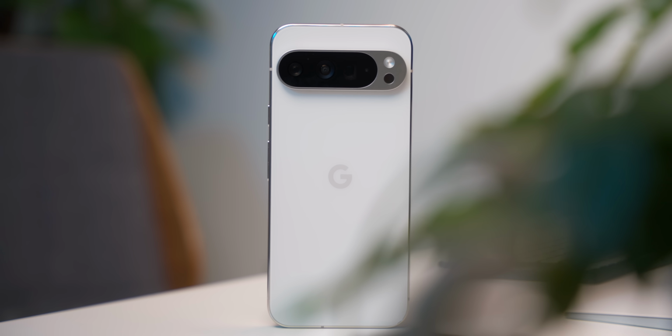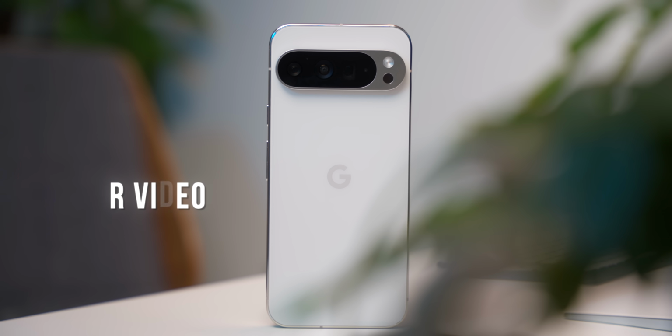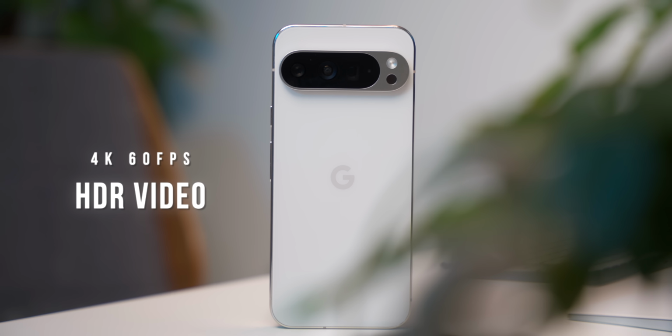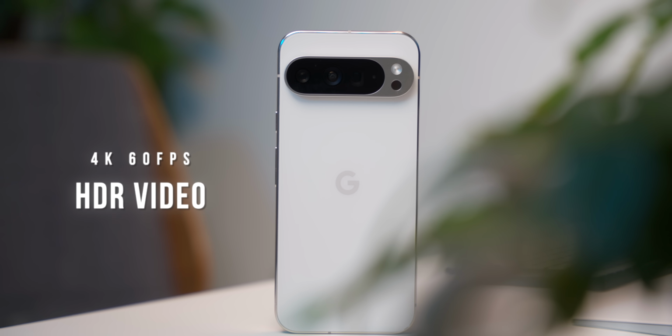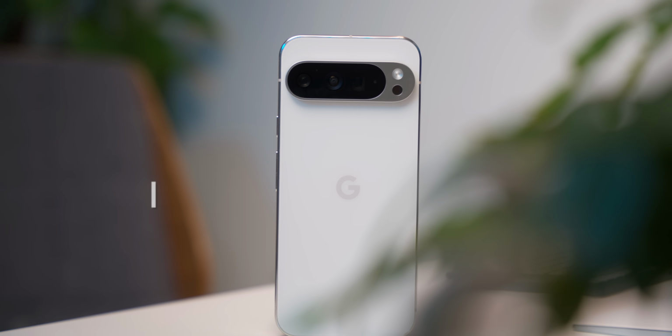And when you look at the camera with the Tensor G5, it's going to support 4K 60 frames a second HDR video, whereas previous models have only been allowed to record 4K at 30 frames per second with HDR video switched on. And that is a lot for the Pixel 10, but we're not finished there, because there's also some features which we've seen leaked that could be coming to the Pixel 11.